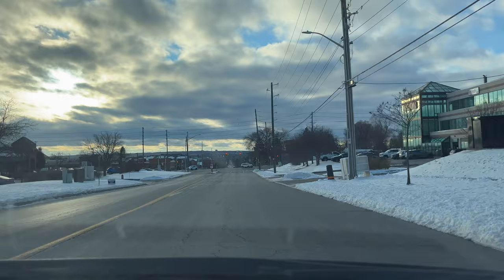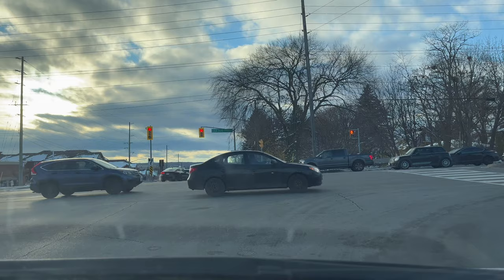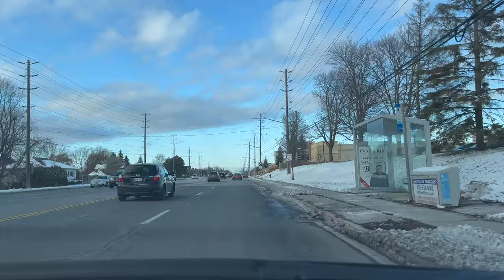Now from the red light, the examiner will ask us to turn right. So take the right lane by giving signal, checking your mirror and blind spot. Consider the red light as a stop sign and then wait for 3 seconds, checking for oncoming traffic and then merging when it is safe to do so. The speed limit on Leslie Street is 60 km per hour. The examiner may ask us to change the lane once.